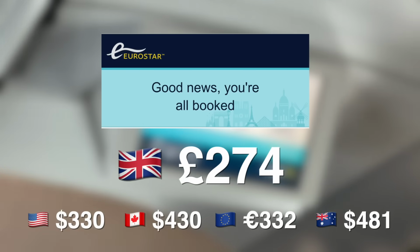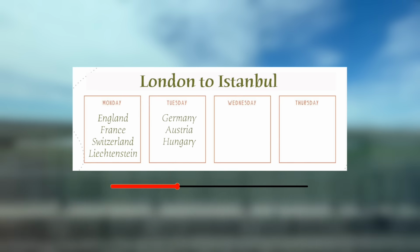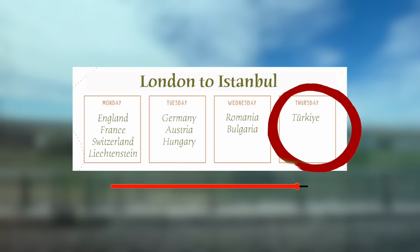As we glide through the English countryside, I'm trying to comprehend that it will be 4 days before I can sleep in a proper bed again. Yep, that's right, I'm going to be constantly on the move until Thursday.